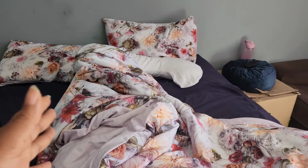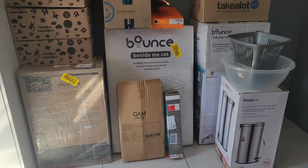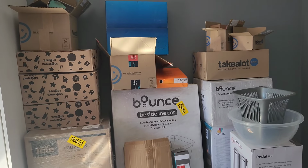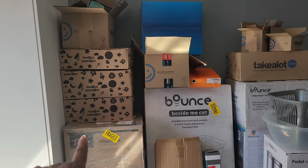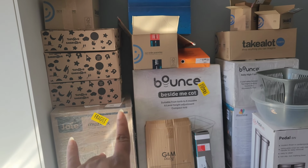Let me show you what our guest room looks like. We've been sleeping here, I don't know why, so the bed is a mess, but this is the view from the bed because we have so many things. We made our baby registry on Babies R Us and Take a Lot. That's why there are so many of those boxes.